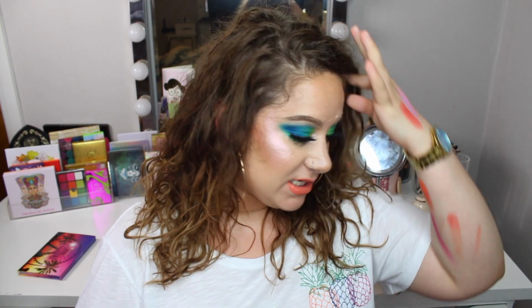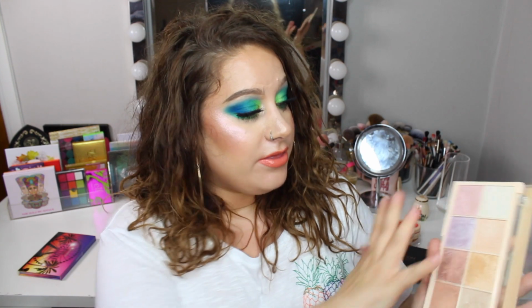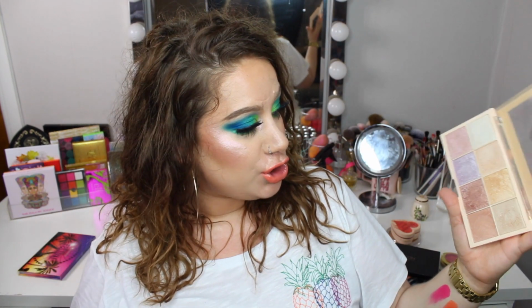I did also want to talk about two more highlighter palettes. So the first one is the Soft as Nail highlighter palette. If I were to choose between the palette and the highlighter palette, I would definitely say go for the highlighter palette, because the highlighters in this are amazing. They're so creamy and so smooth, but they're still blinding, and you can definitely soften them a little bit if you want to.